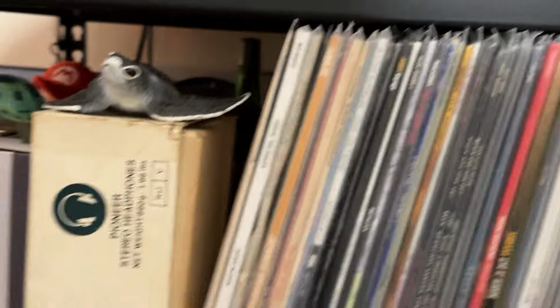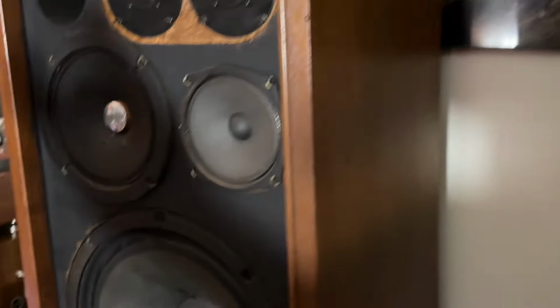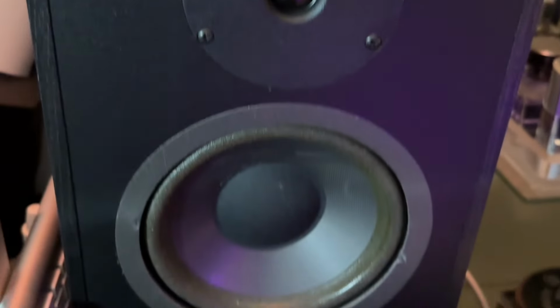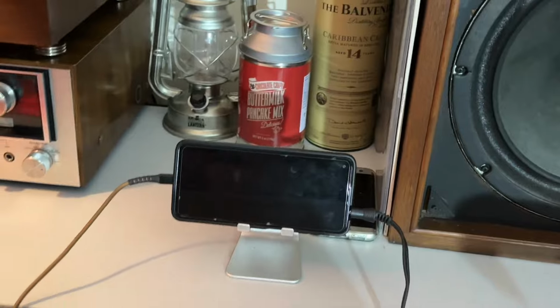So, you know, I got stuff, guys. I got lots of stuff, and I let go a lot of stuff because I don't need it anymore. And even here, I still have these nice looking speakers. Very nice speakers, they sound amazing. And that is connected to my Marantz. Yeah, so a lot of stuff, guys.